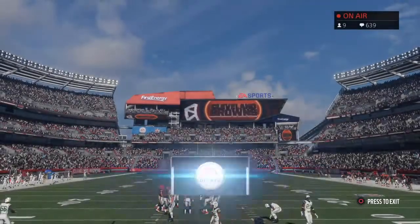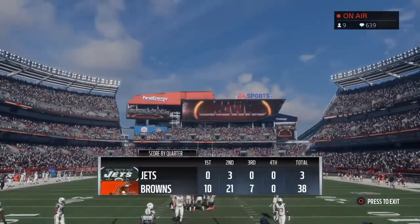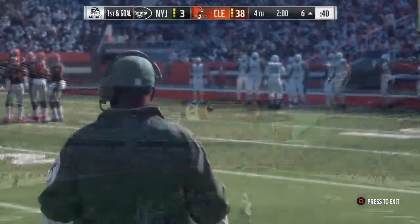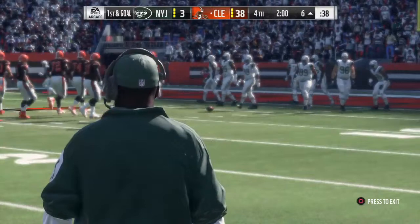So the Browns in possession of the football here as we get you reset. They've got it 1st and goal in a game that appears to have already been decided. And the 8th play on this drive coming up.